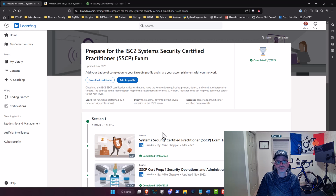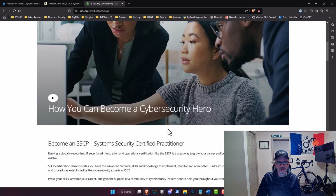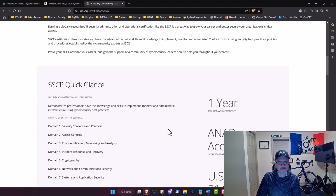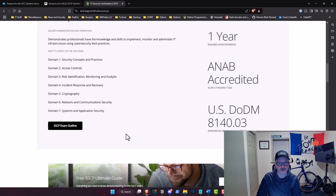Those are the resources that I use to study for this exam. If we take a look, the exam actually covers 7 domains. So you've got security concepts and practices, access controls, risk identification, monitoring and analysis, incident response and recovery, cryptography, network and communication security, and systems and application security.